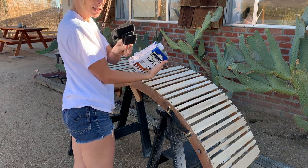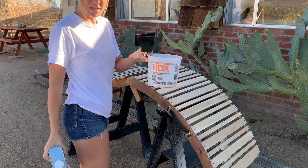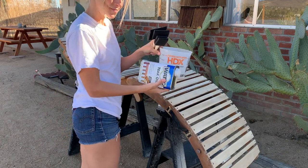Teak oil, sponges, and a bucket to put the teak oil in. That's all you need.